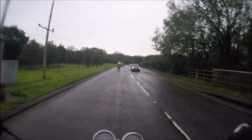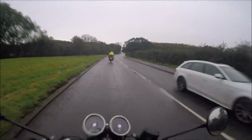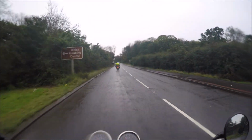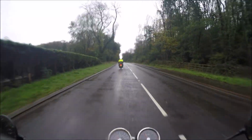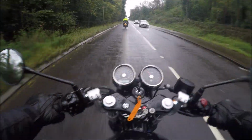I'm going to do a very quick summary on this bike while we've calmed down a bit. Continental GT. Cafe racer styling, so as you'd expect, quite a sporty riding position, but not uncomfortable, even for an old fogey like me. There's a bit of weight on the wrist, but nothing too uncomfortable as long as you're not stuck in heavy traffic for too long.